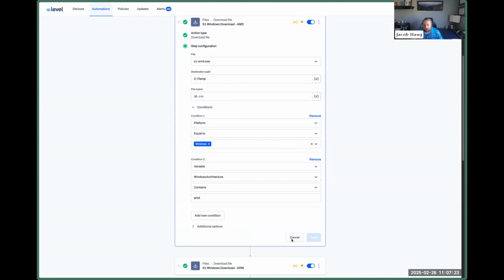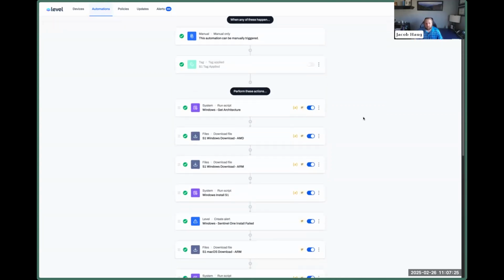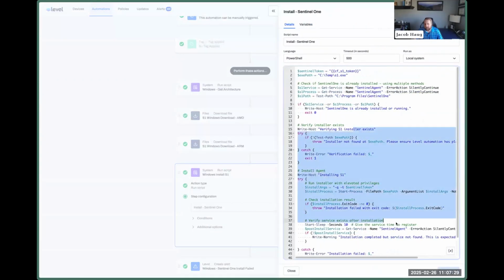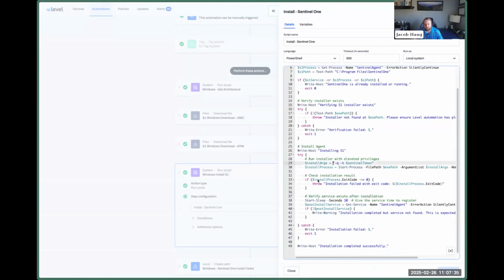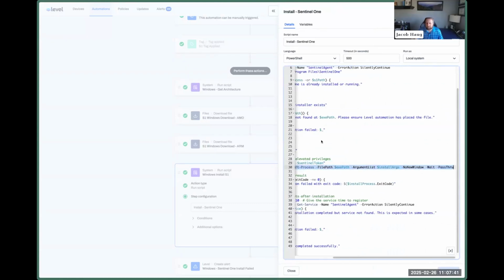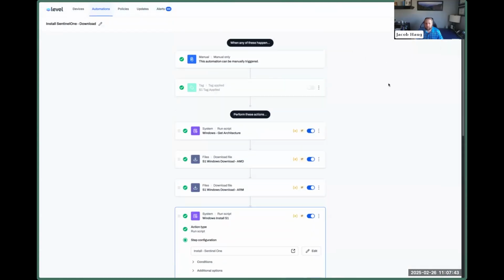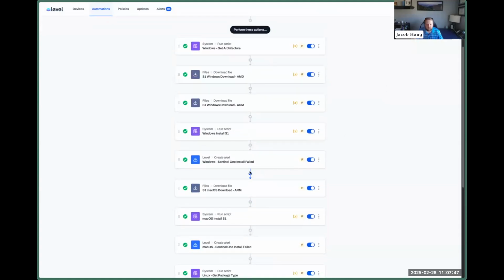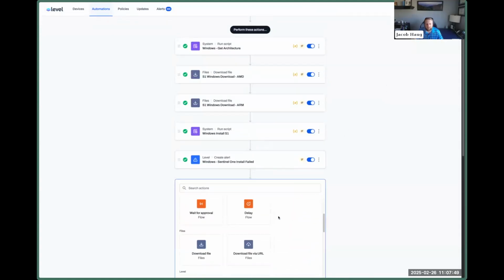Again, this is much, much better than before. Then here we're calling the install script. If this weren't Sentinel-1 and there's a lot of things that have to be checked, we could actually replace this as well with just a start process action. And if we wanted to preview what that looks like, we can do that. So let's jump in here and give this a shot.